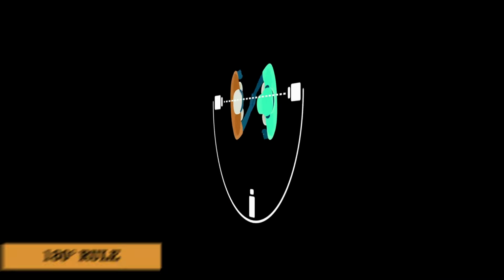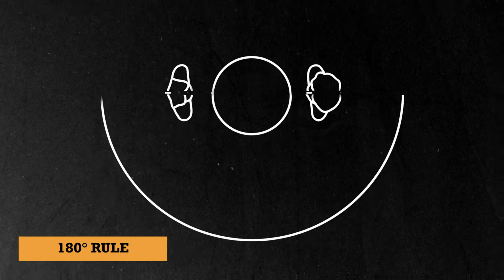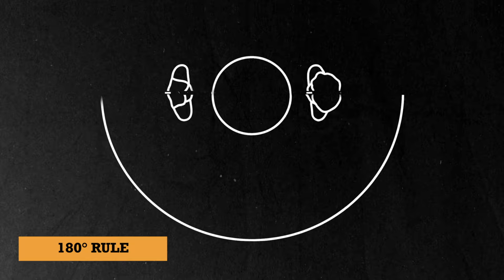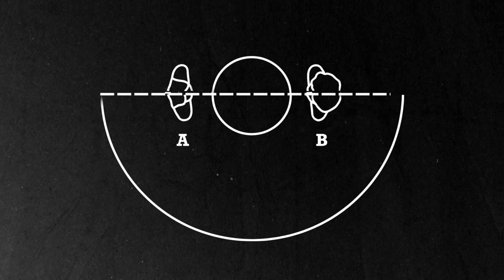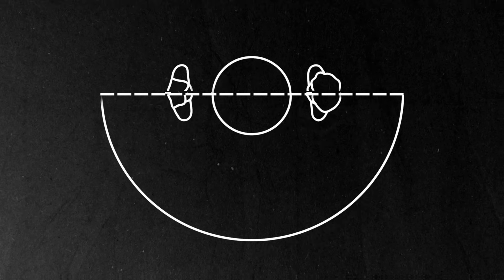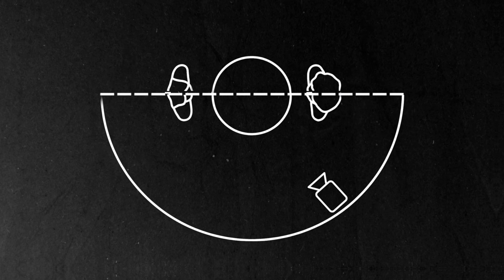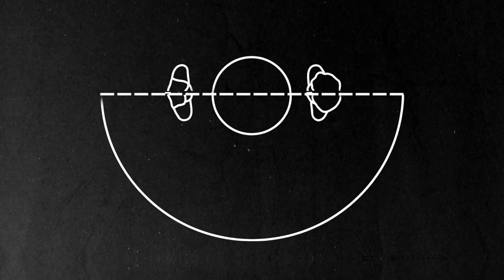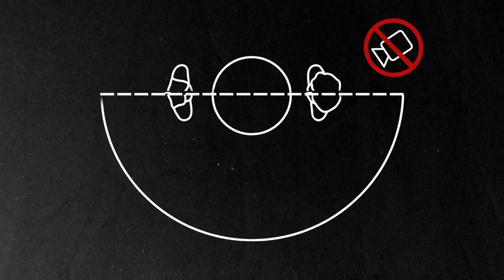Now let's talk about 180-degree rule. This is one of the most important rules for maintaining spatial continuity in your scenes. Picture an imaginary line between 2 characters in a scene, often called the axis of action. Once you establish this line, you should keep the camera on one side of it to avoid disorienting the viewer. If you cross over, you risk flipping the screen direction, which can confuse the audience.